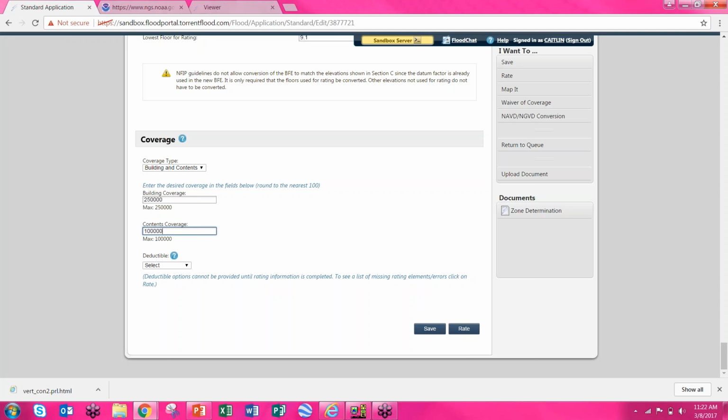Now, just keep in mind, too, that if she's not insured at 80% of the market value at the time of the loss, that will be the difference for her between actual cash value and the replacement cost value. If she's not insured at 80%, she will only get actual cash value.